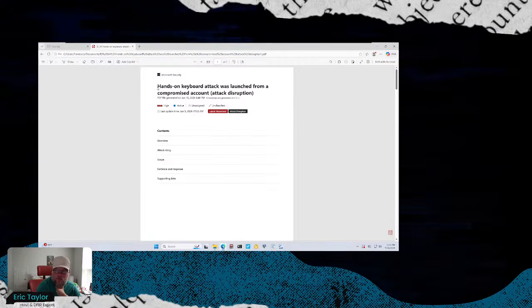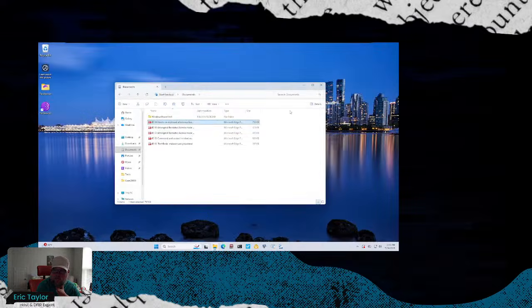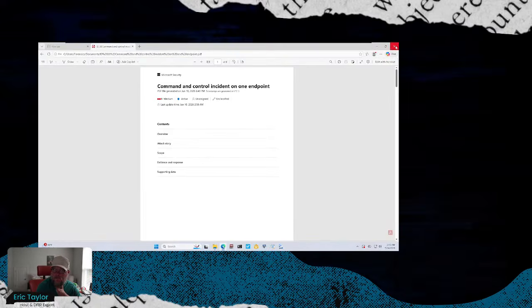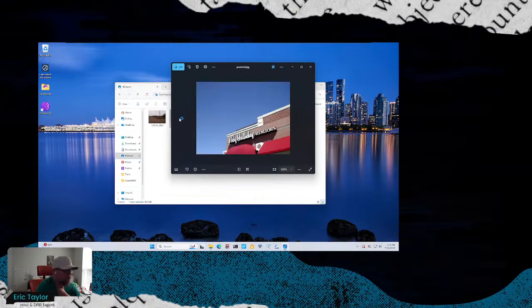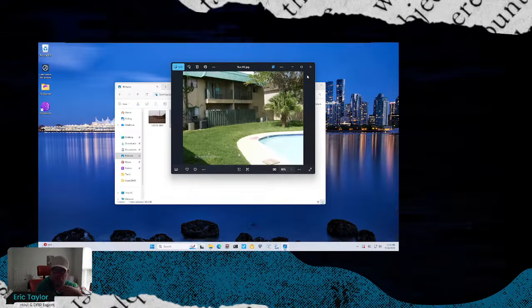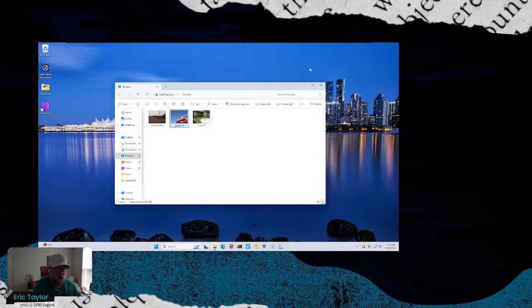So got a couple of PDFs here from Microsoft Security. Okay, we can verify PDF is working. Just do one more. Yep, so that's working. I think we got a couple of pictures in here. Yep, perfect. So we got pictures of just random stuff. Literally, I pulled them off of Google. Nothing special. Kind of what your typical sandbox has, right?